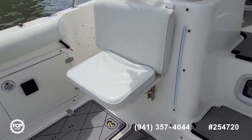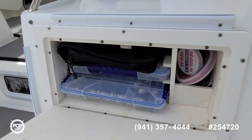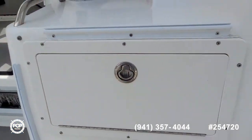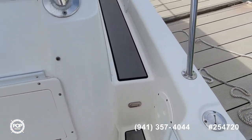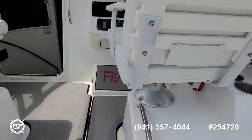Both these rear facing seats fold down. Got tackle storage inside here. Easy access up to the bow with the molded in steps, and again the safety with the railing.